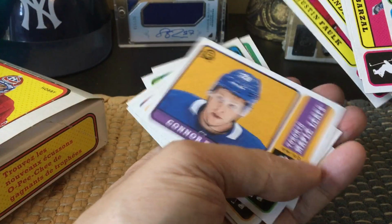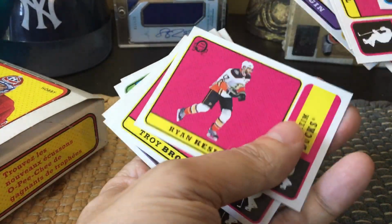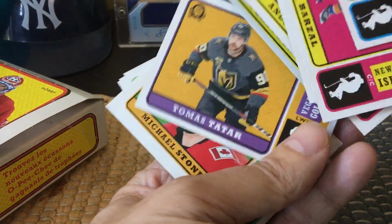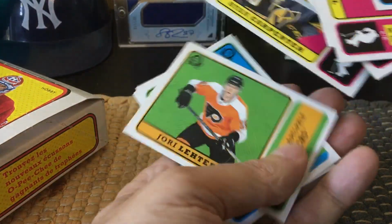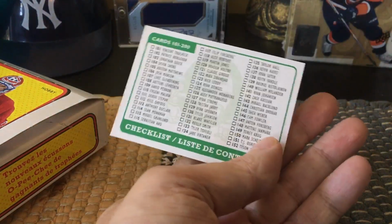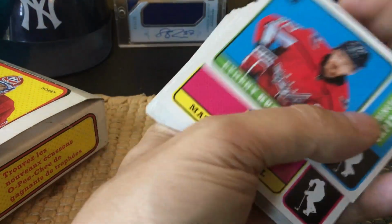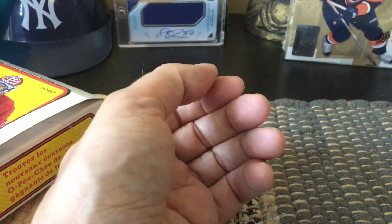I got loads of them. So it'll be somewhat easier, I believe, this year to build the retro set, which is kind of cool. There's Thomas Tatar now with your Montreal Canadiens, 20 goals, but a little bit of a defensive liability. Ryan Carpenter, who's actually an interesting hockey player. Wingles. And this is the checklist, number 200. So this is a real stack of retros. So those will probably be easier to build this year.